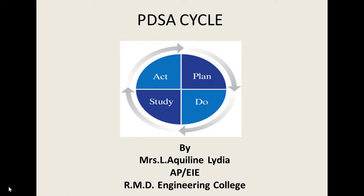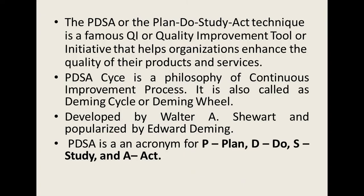It encourages starting with small changes, which can build into large improvements in services through successive cycles of change. That is, if we do the PDCA cycle for whatever process we do, it gives us improvement, whereas successively doing the PDCA cycle gives us a tremendous improvement or progress in what we do.